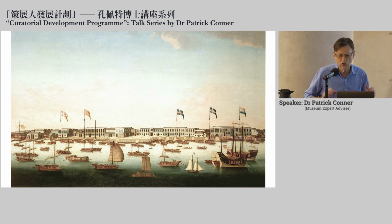And these appealed strongly to Western buyers, I think partly because they clearly weren't quite like European pictures. They were clearly by Chinese artists, and also they were scrupulously accurate, highly detailed paintings, much more accurate, for example, than the Daniells' painting done 10 years after they left. And they'd include the very latest developments in architecture and the latest flags to show who was trading in Canton at this particular time.